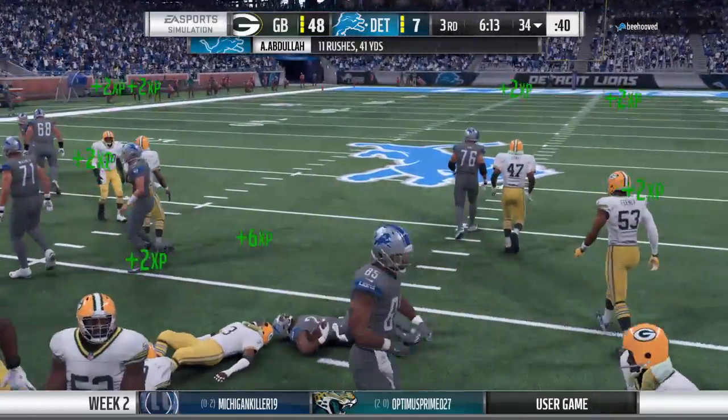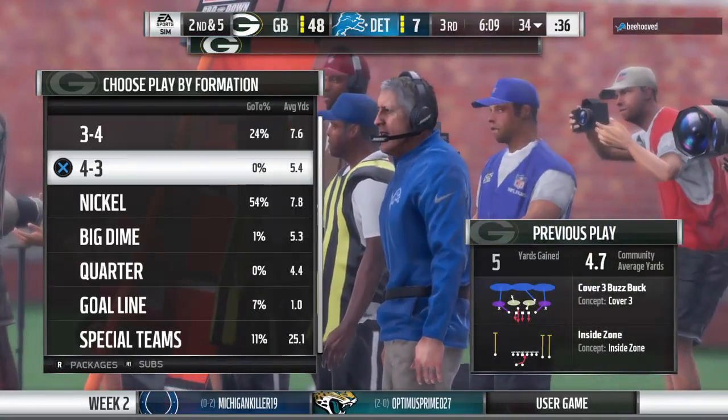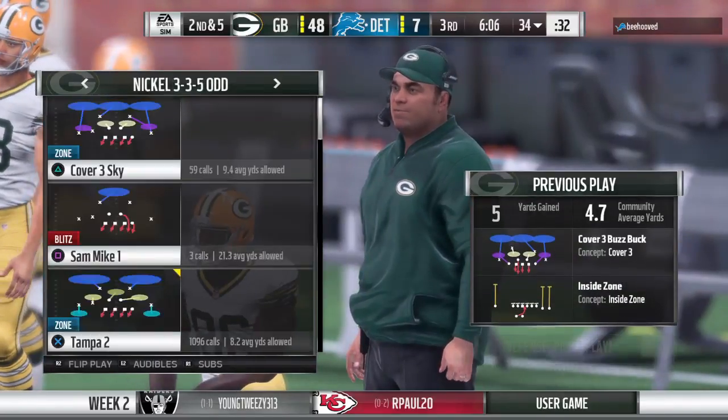But in a sense, that just sets things up for big runs like that because the defense might be a little bit off balance. They pick up another first down with that run. Give him 5 on the carry there, and it'll be second down.